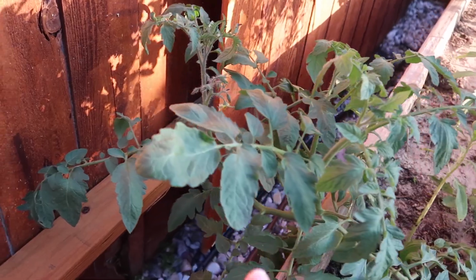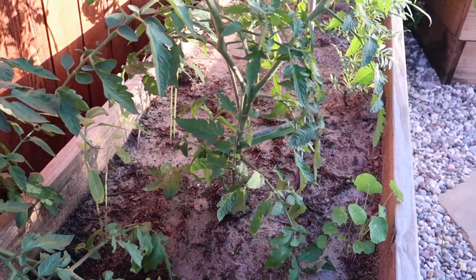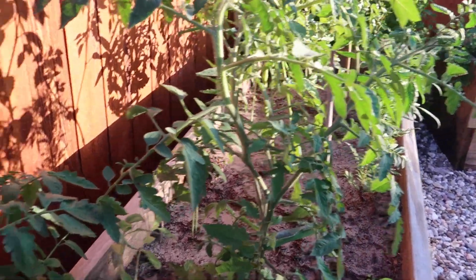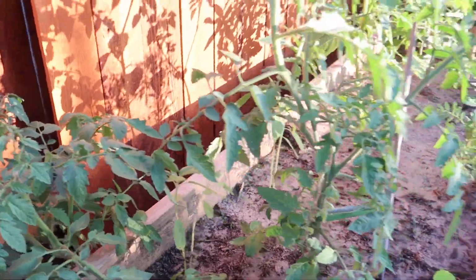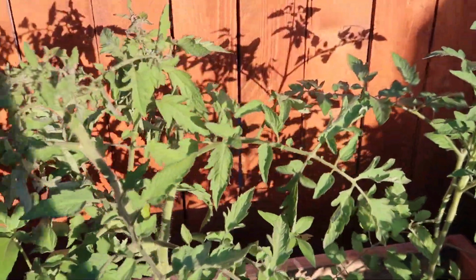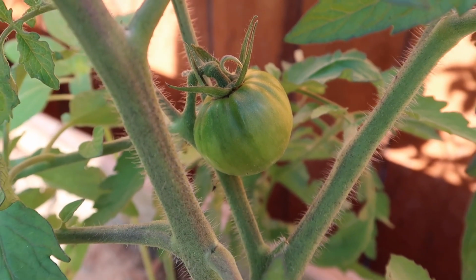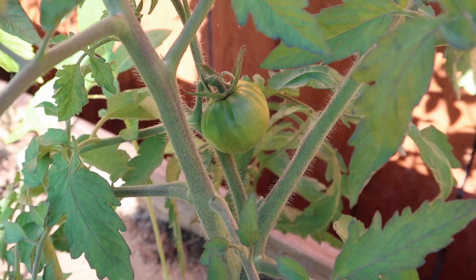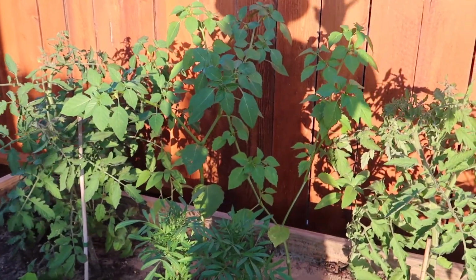The only thing I've done different is I've started to remove the suckers early on. I didn't do that last year. So we do have some blooms, and we also have a tomato. I'll have a close-up of that one, but we do have a tomato going. It's just one out of all of these. You see my shadow.